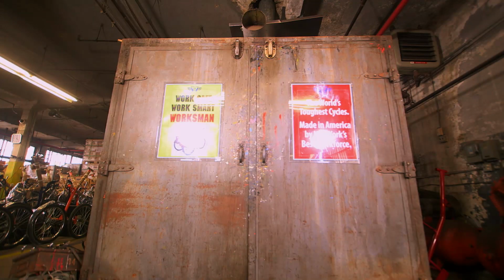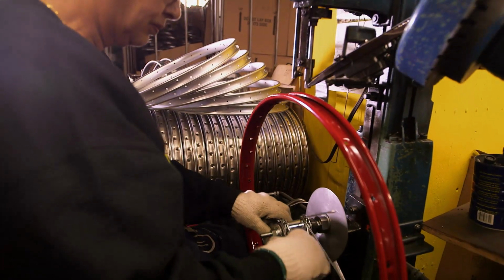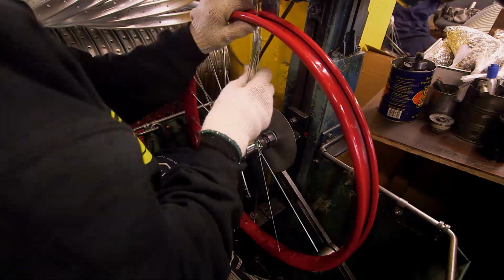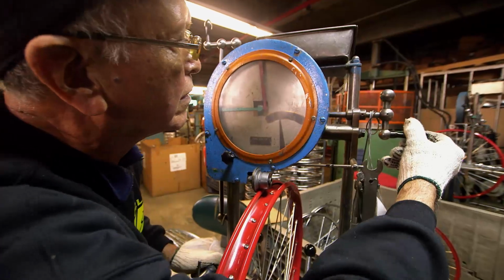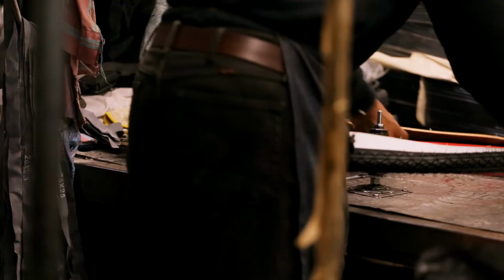So while that's happening, let's go take a look at the wheels. The wheel rims arrive pre-made, and then 4 things happen. They're laced with spokes, tightened with a gun, balanced to get rid of any wobbles, and fit with a tire.